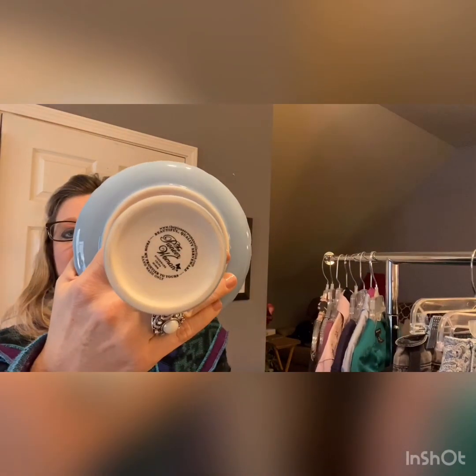I loved this. This is by the Pioneer Woman. Quality serveware, it says. Hand wash only. There's the bottom. I think these sell for right around $20, $24 if I'm not mistaken. It's a small mini one. And I thought that was adorable. I liked it. I would buy that myself. So if I would use it and buy it, I pick it up.